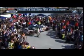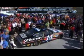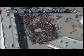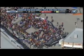for Tony Stewart, who led the most laps and outdueled Jimmy Johnson, held him off at the end. A battle between two of the greatest drivers in NASCAR history. A couple of Hall of Famers when their time comes. And Tony in victory lane. Let's go down there with Matt Yocum.